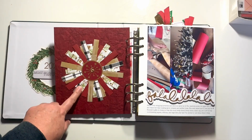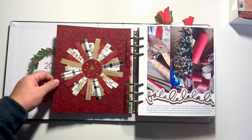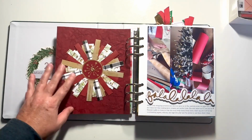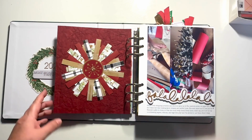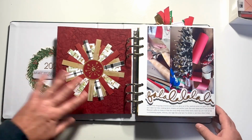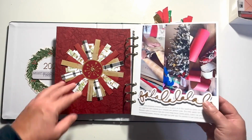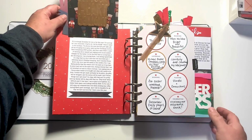This was from one of the Product Play lessons. I think in the lesson, cardstock was used. I used my wrapping paper, the 4 different kinds of wrapping paper that I used this year, and made this sunburst pattern. Just some simple journaling.